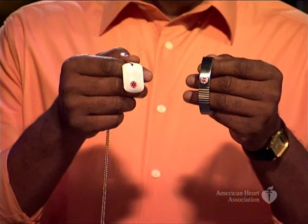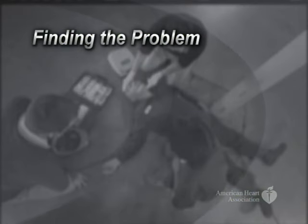Medical information jewelry will tell you if the victim has a medical condition. If the victim responds and can talk, introduce yourself. Ask if you can help, and ask the victim what the problem is. Let's summarize how you approach a victim and find out what the problem is.